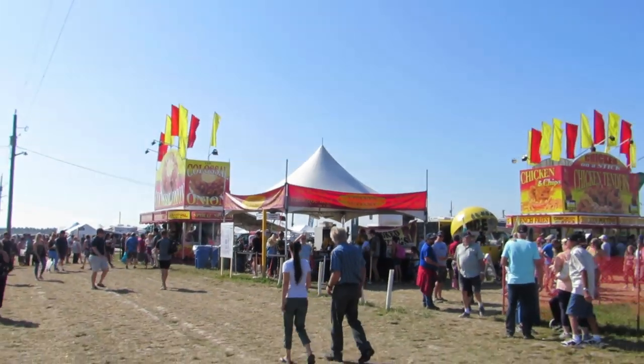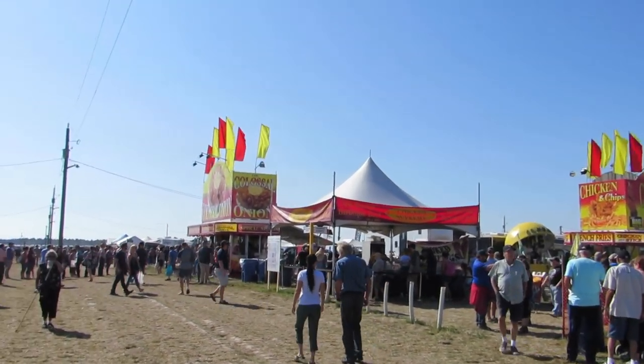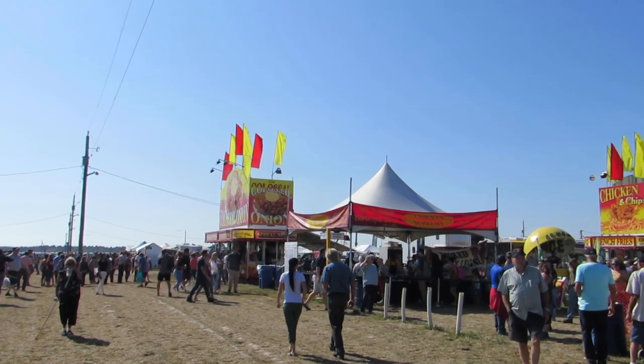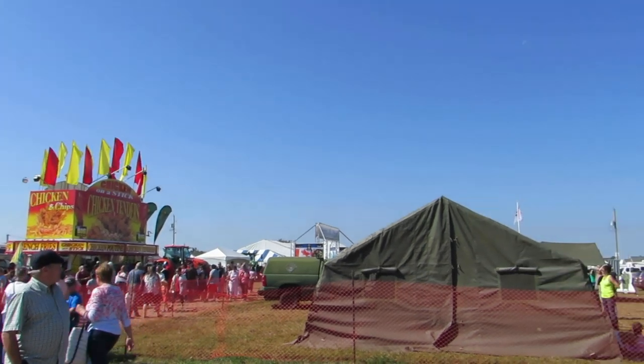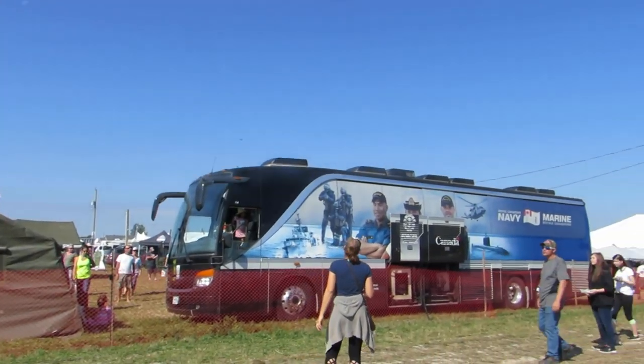Okay, now this really feels like a midway. There's the colossal onion, which is a big deep fried onion split into a flower. Then there's chicken tenders, and there's the army. Army. Navy.